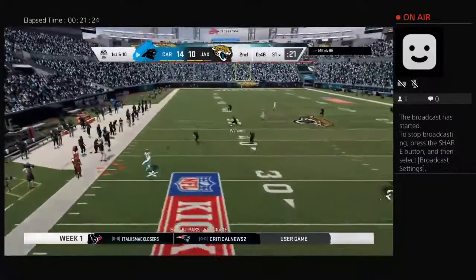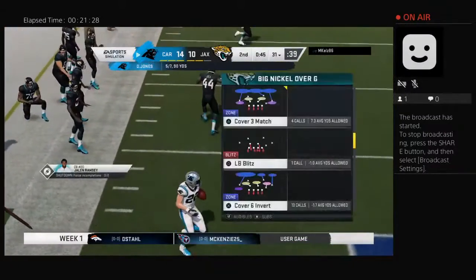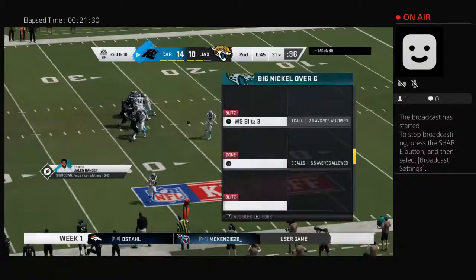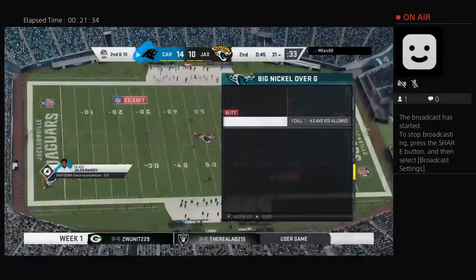Off play action. And this one caught along the sideline, but they say already out of bounds. Now the throw didn't give him a chance to turn it upfield, and that brings up 2nd down.